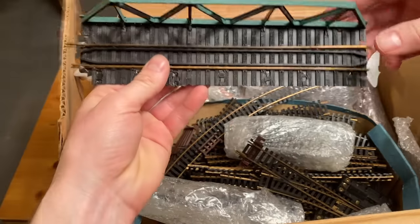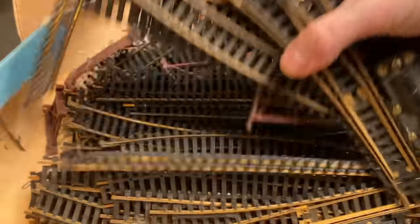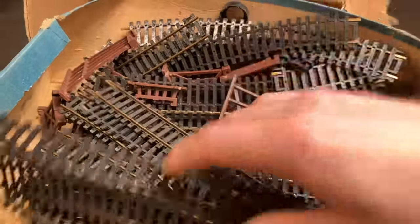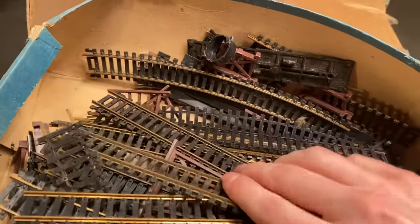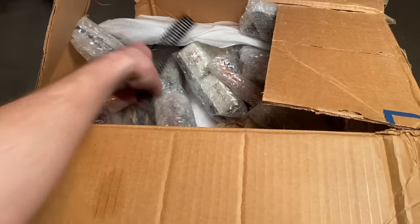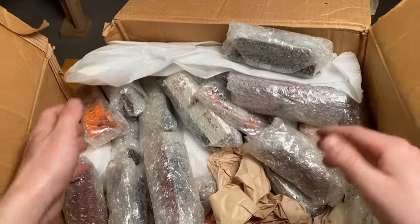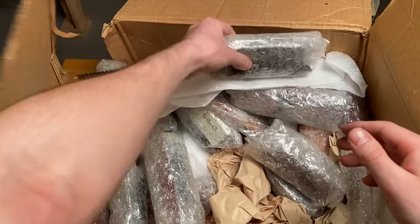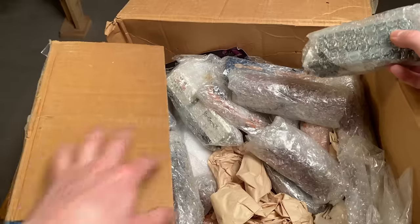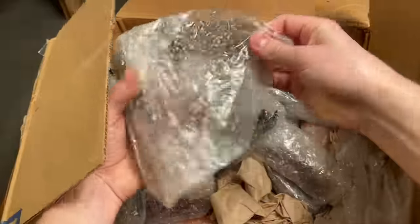My goodness. So right off the bat, we've got a bridge. And then we got a whole bunch of track. This is old grass track. Not terribly valuable, but still quite a bit of it. And then down here looks to be a lot of the stuff which I was really curious about. There's a ton of pieces of rolling stock, and there's certainly some locomotives. So let's have a look at everything.